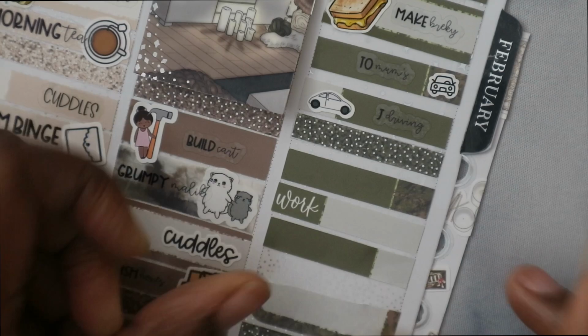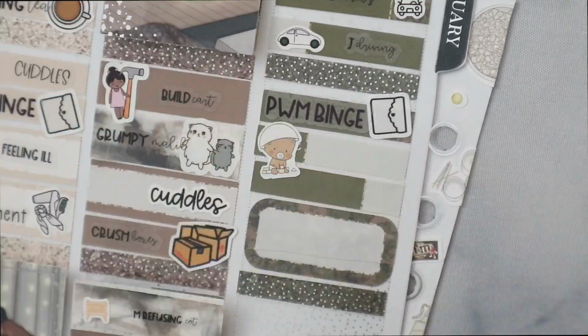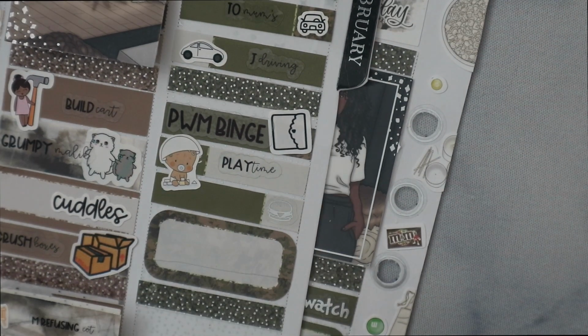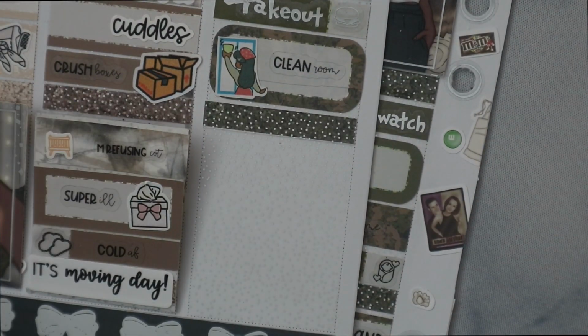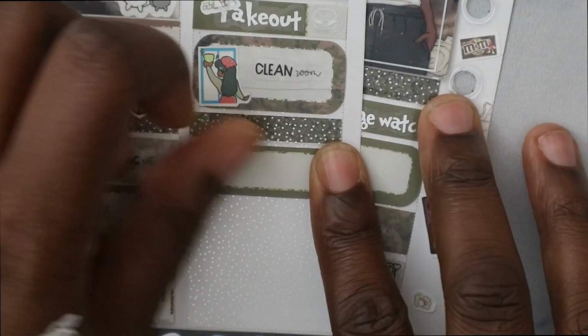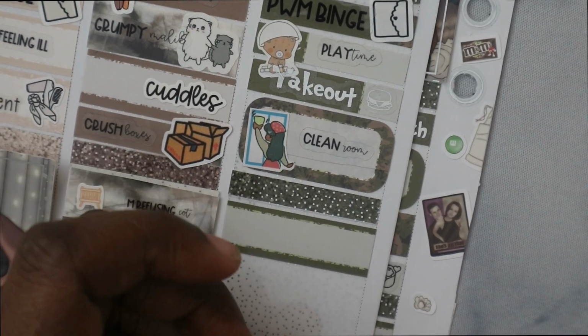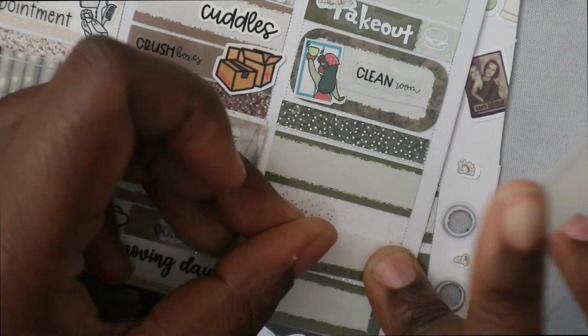Then noted cleaning my room at my mum's house while my husband was doing his driving lesson with this girl from Paper Dolls Co. Then noted sweeping the house with the sweeping girl from Whimsy, who does not look happy to be sweeping, which is usually me. And then I used a sticker from Miss Moss, yeah, Miss Moss, to note hoovering the house.